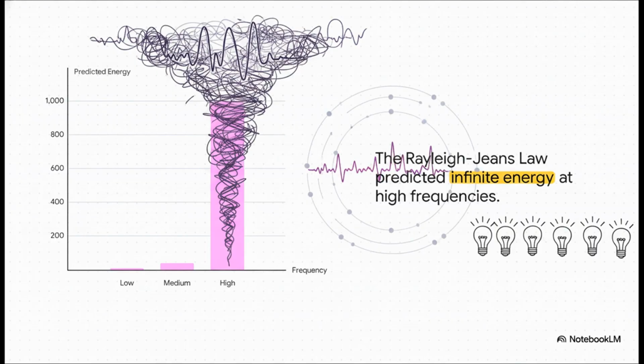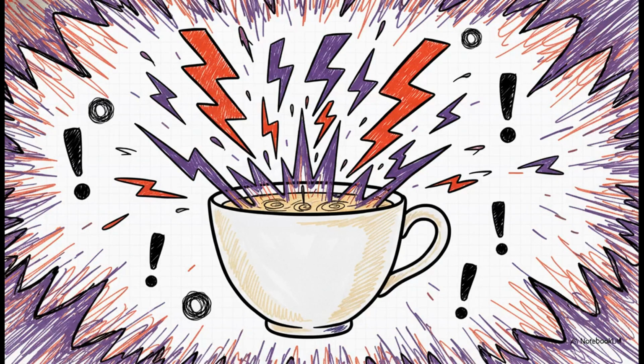You have an infinite number of possible high-frequency waves, you give each one a little slice of energy, and boom, infinite energy. Now, I want you to really appreciate how wrong this was. This wasn't just a small rounding error. This was completely, utterly absurd.